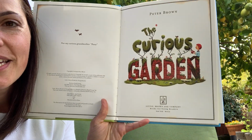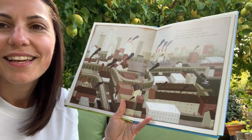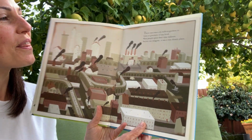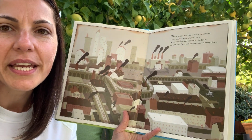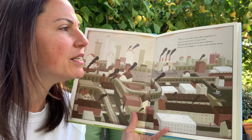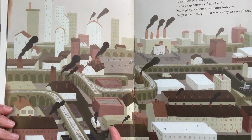The Curious Garden. Whoa, can you hear those birds chirping in the background? There was once a city without gardens or trees or greenery of any kind. Most people spent their time indoors. As you can imagine, it was a very dreary place.